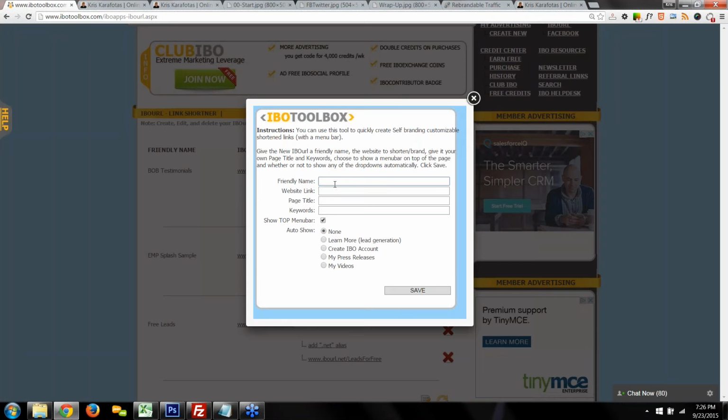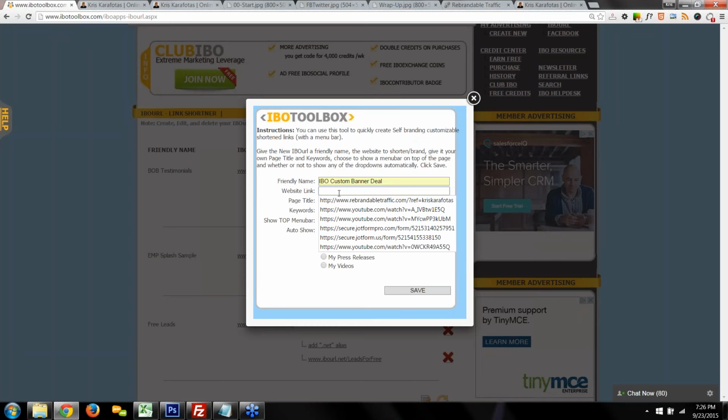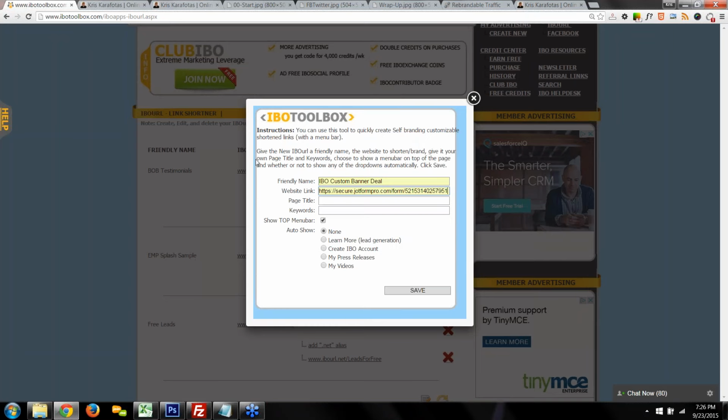So I am just going to do, let's see here, I'm trying to think. Okay, all right, so IBO custom banner deal. Okay, so I'm going to give it a link, and I don't know what that is. Let's see here. I think it's this one. Okay, and then I'm going to give it a page title.